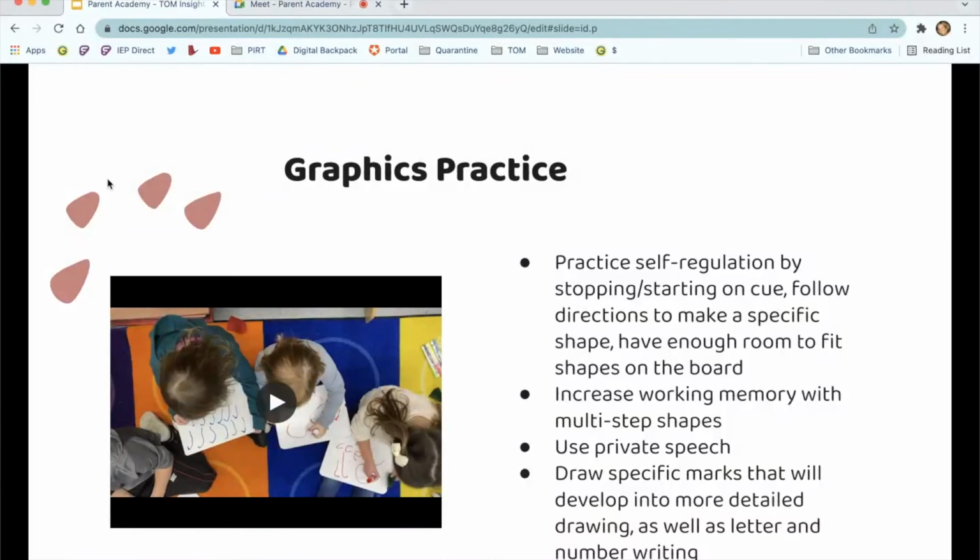So graphics practice is one of the large group activities that we do. It goes to music as they work on private speech, which in preschool, talking is thinking. So they're taught to use private speech to make them remember what's coming next. We also have a lot of self-regulation built into our activities. So in graphics practice, there is instrumental music, and they learn to stop and to start on cue to follow the directions to make certain shapes that they're able to bring into their play plans, or are able to bring into their letter formations once they start doing their scaffolded writing.